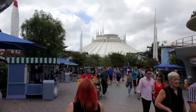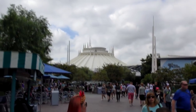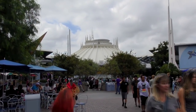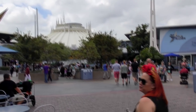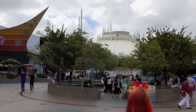I just remembered, you guys, one thing we forgot to do during our nighttime adventures at Halloween was to come here to Tomorrowland and film the Ghost Galaxy effects on Space Mountain. The Boo Troopers? The Boo Troopers, yes, I said that once. So I've got to make a nighttime trip here.